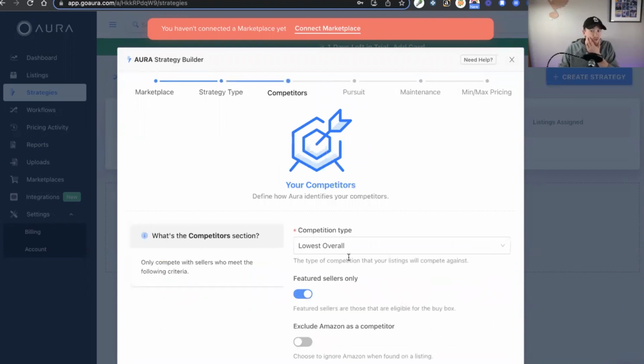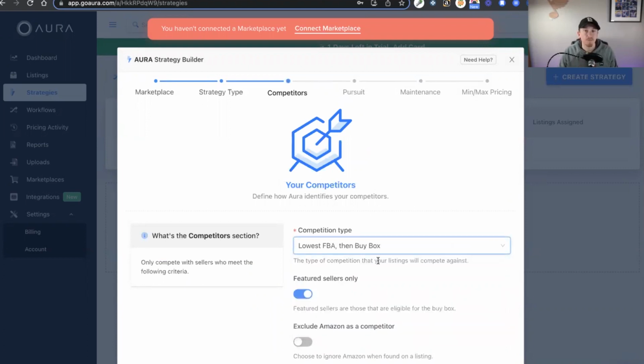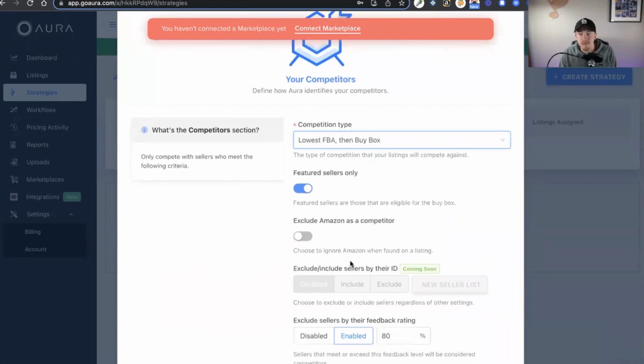Click continue, and then you can change it to how you want the competition. So typically for us, we would choose lowest FBA, then the buy box. We don't want to compete against the lowest overall. We want to look at the lowest fulfilled by Amazon seller and then the buy box after that. And then you can go through and select what settings that you want.